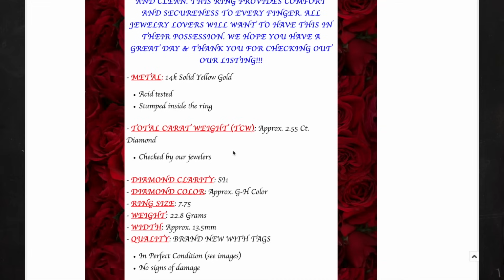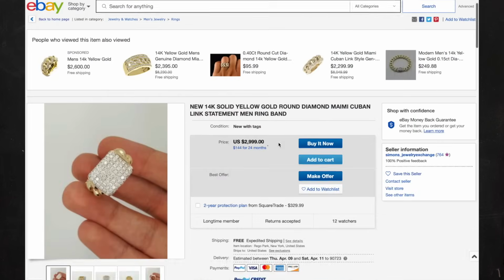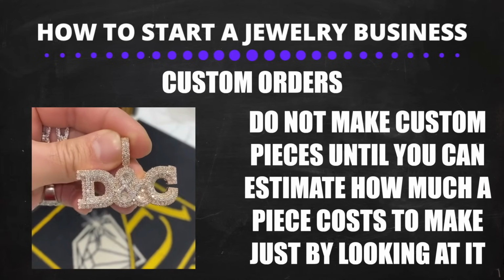Then we calculate the price of diamonds, 2.55 times 320 per carat, that's 816 plus $80 to set the stones, and let's say $25 for labor. So the total cost to make this ring is approximately $1,639, and he's selling it for, he wants $3,000 for it. Let's talk about how to take orders for custom pieces.